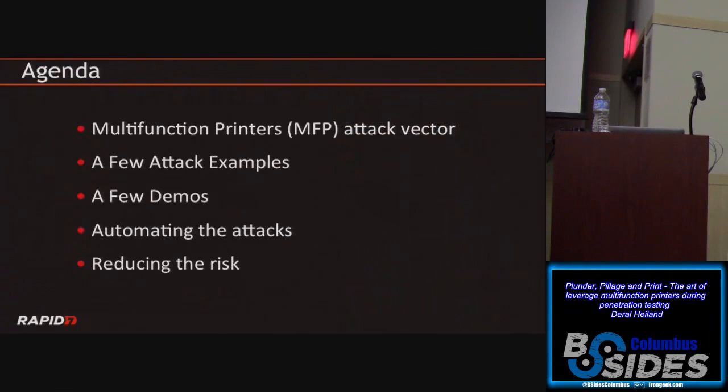So what are we going to talk about? Obviously, multifunction printers. We're going to look at a few attack examples, and this is just a few attack samples. The list goes on and on of what we're able to possibly do. We're going to try to do a few demos, and I see that no one has a laptop up running it here, so I feel safe doing my demos. I've had to put devices on the internet so we can do it live, because you can't fit a 250-pound printer in the backseat of my car. It just doesn't work, so I couldn't bring it up here.